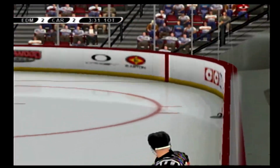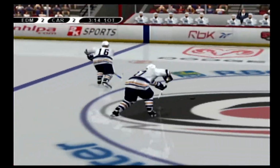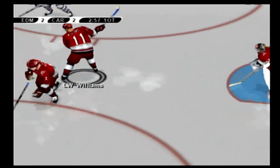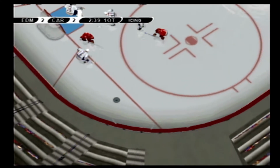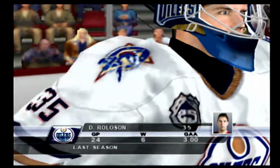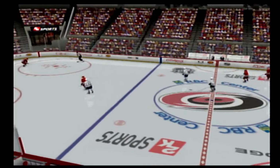Williams with the puck in the defensive zone. The Hurricanes knocking it out of their zone. It's cleared. From Bergeron over to Hemsky. He makes the blocker save. It's cleared out of the zone. And now Edmonton touches up. It'll be icing. Hey, it's simple. When all else fails and you're the goalie, go to quickness. And this guy has always had quickness in the tank when he needs it.